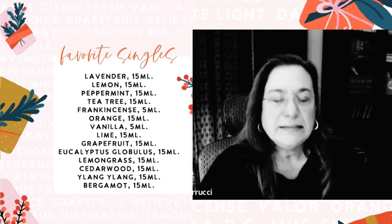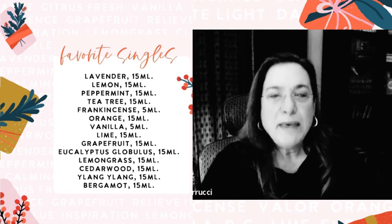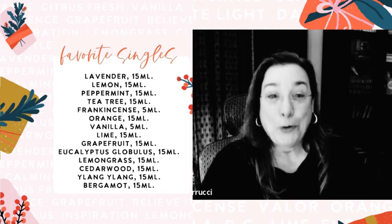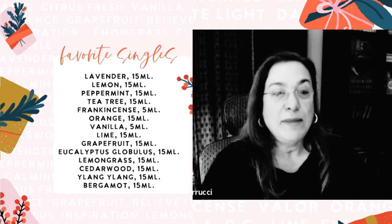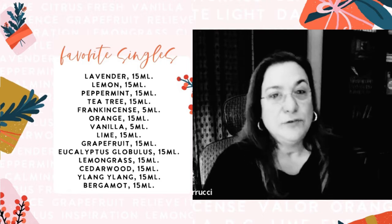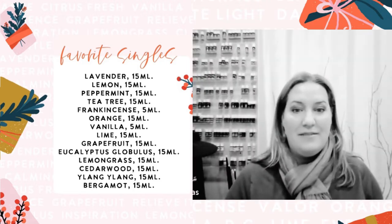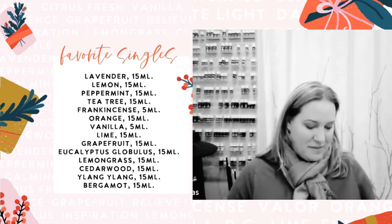The vanilla is absolutely incredible. But if you mix it with Thieves and orange in a diffuser, oh my gosh, it is so good. So I'm going to highly recommend that. Thieves, orange, and vanilla in the diffuser. Okay. Sleep with that often. Sounds like a winner. I will have to try that. I don't know that I've done that combo before.